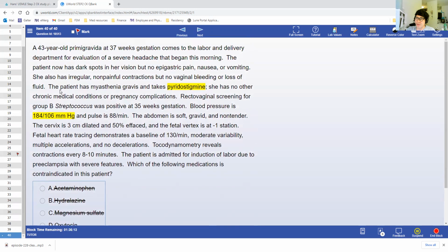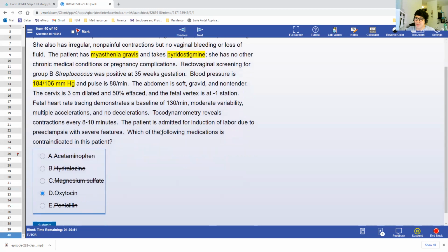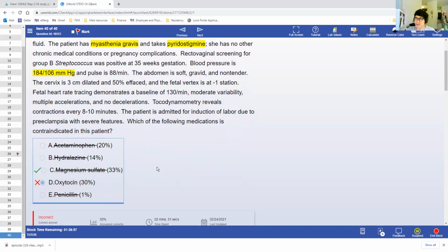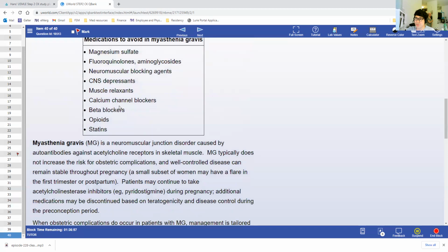I feel like the myasthenia gravis thing is what's going to be pretty key here. I guess oxytocin can increase blood pressures too, so you wouldn't want that. Penicillin, no, penicillin is safe. Yeah, so this is like an acetylcholine pathway type of deal. Pyridostigmine, acetylcholinesterase inhibitor. Yeah, I don't know how oxytocin would directly tie into this. Maybe it is a severe features thing. Huh. Apparently, magnesium sulfate is contraindicated due to myasthenia gravis, as are a lot of other medications. That's more complicated than I thought.